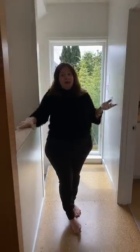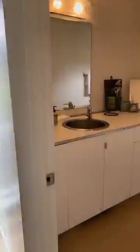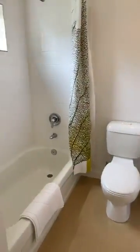And this floor here is a living room, but it could also be a home office, it could be a studio. There is a big full bathroom on this floor that has cork floors, a nice size full bath, a window in the bath.